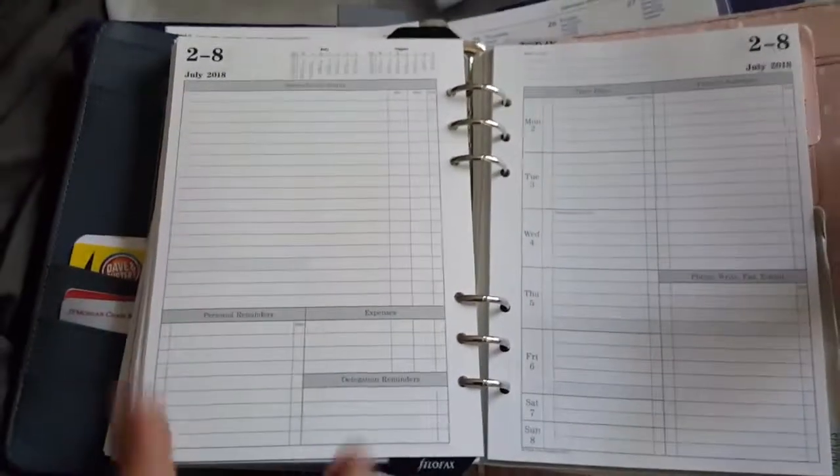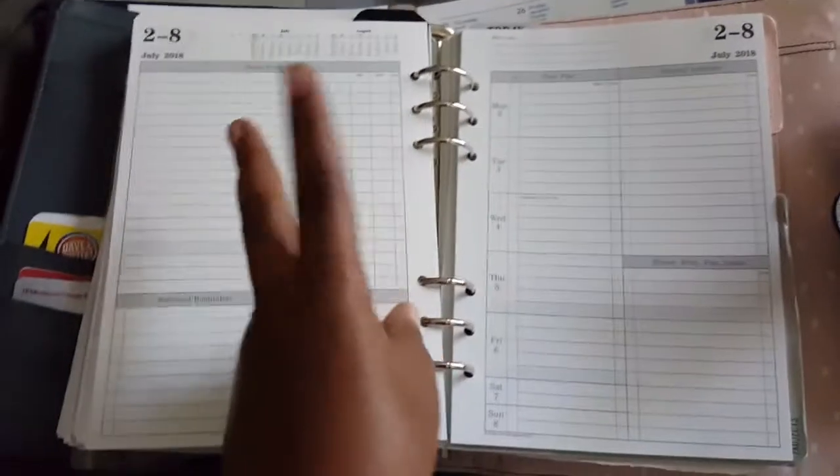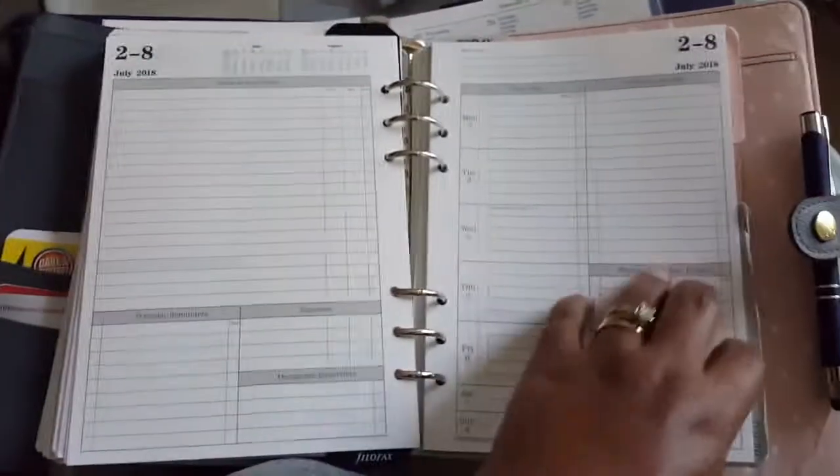This is the time management inserts from Filofax UK. The US Filofax does not have this, so I ordered it all the way from the UK, and I already have my 2019 pages because I really like these inserts. They're not as decorative, but they are so functional for me.